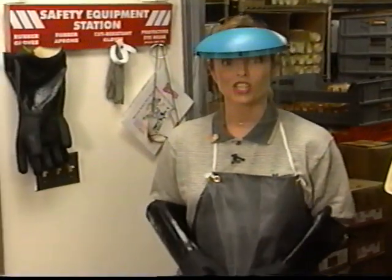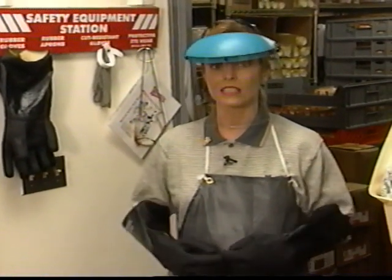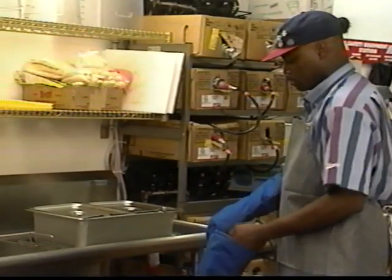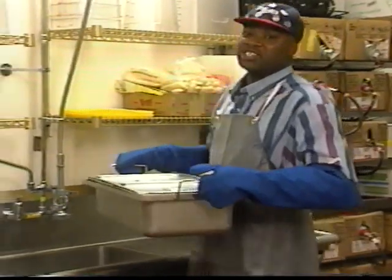When it comes to handling chili or filtering the fryer, additional safety equipment is required to prevent serious burns. This outfit may look a little funny, but you must wear it to protect yourself. The rubber apron should be worn, along with rubber gloves or oven mitts, when carrying hot chili or steaming hot water.